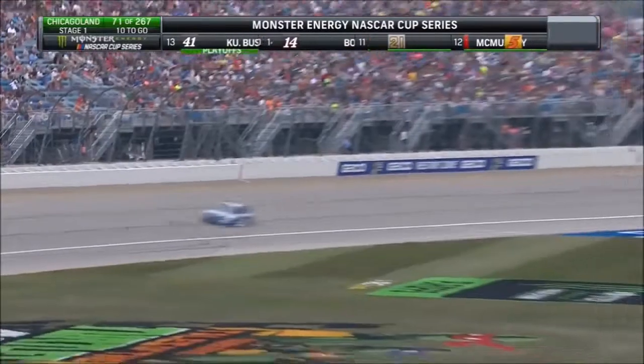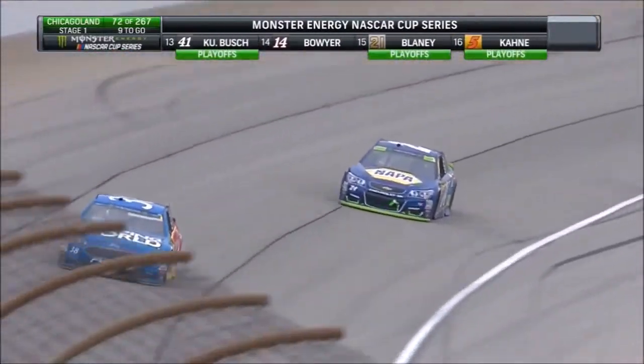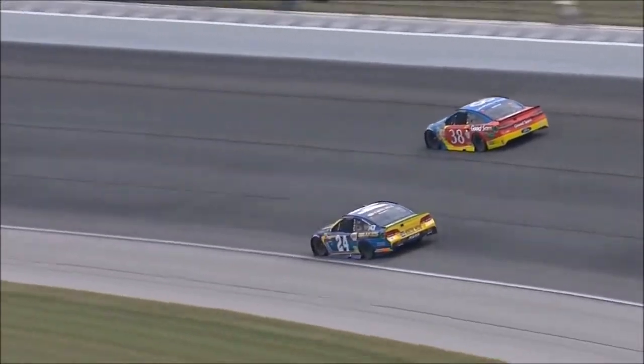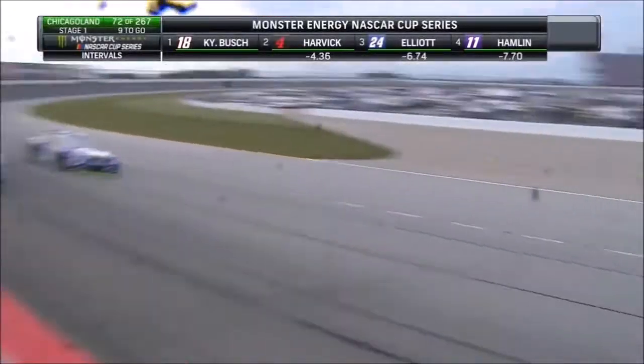Well, Parker, with all the issues on pit road, it was smooth sailing for the 24 team, and now Chase Elliott is up another 2 positions to crack that top 3. Remember, he's still looking for his first ever Cup win. He won here at Chicagoland in the Xfinity Series, and last year led 75 laps, but ultimately finished 3rd.